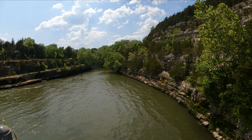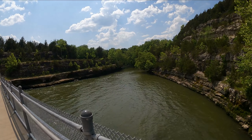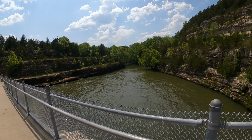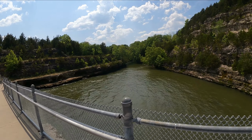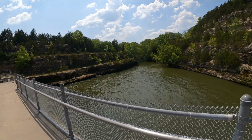It's just a beautiful view, though. And it's not too far a walk, so you can do this in a wheelchair. This is like a wheelchair ramp they have made. And there was a vault toilet restroom at the top that was clean. I thought it was really clean for a vault restroom.